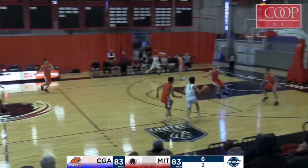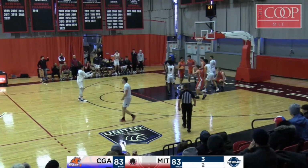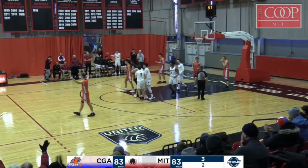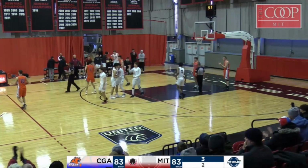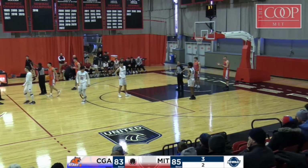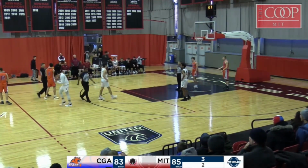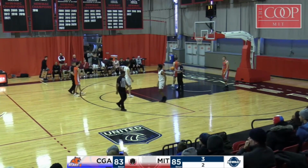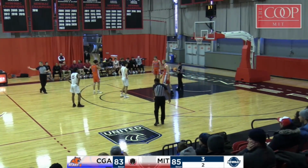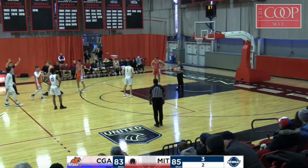Lynn, past midcourt. Lynn attacks the paint. Lynn down the lane, scores. They're going to count it. Yes, they will. Spencer Lynn at the free throw line to shoot 1. It's called a shooting foul by Coast Guard. Coast Guard, with their bench, goes completely ballistic about the call. They cannot believe it. Abe Countryman picks up the shooting foul.